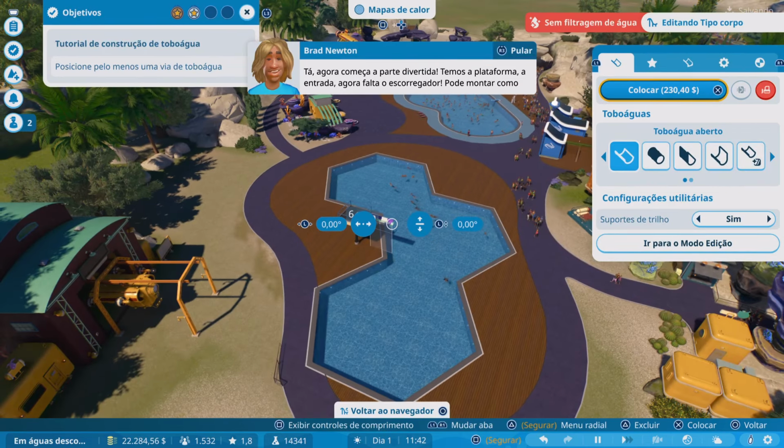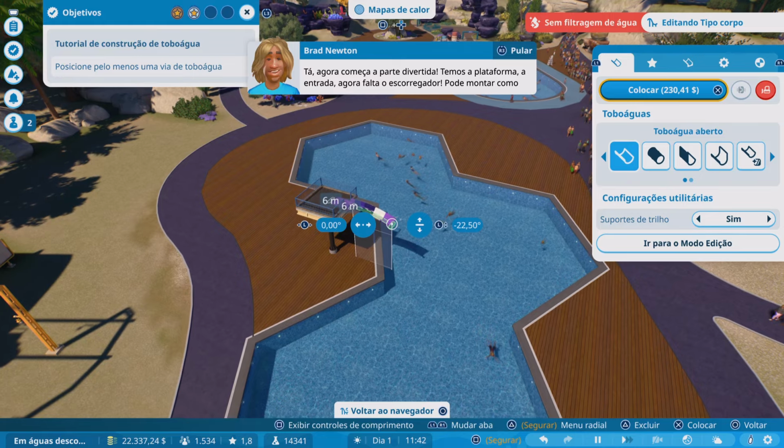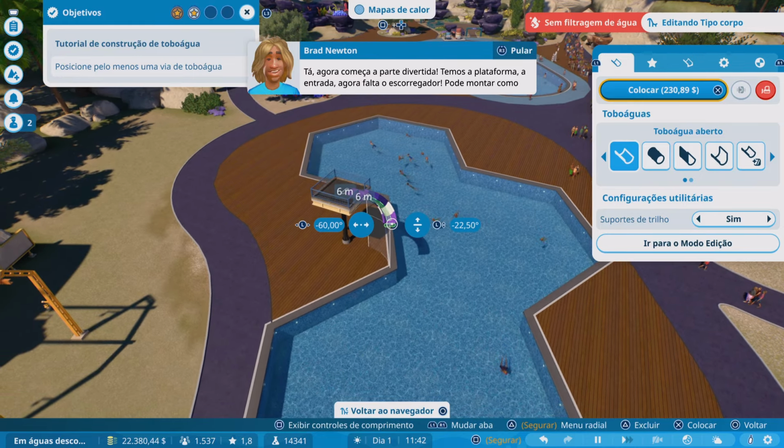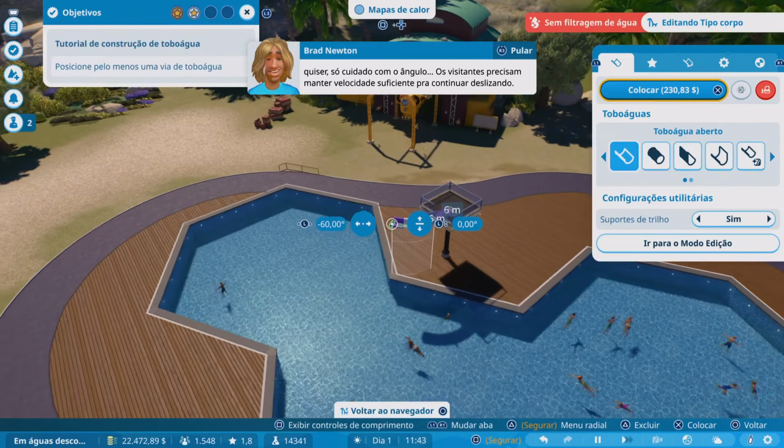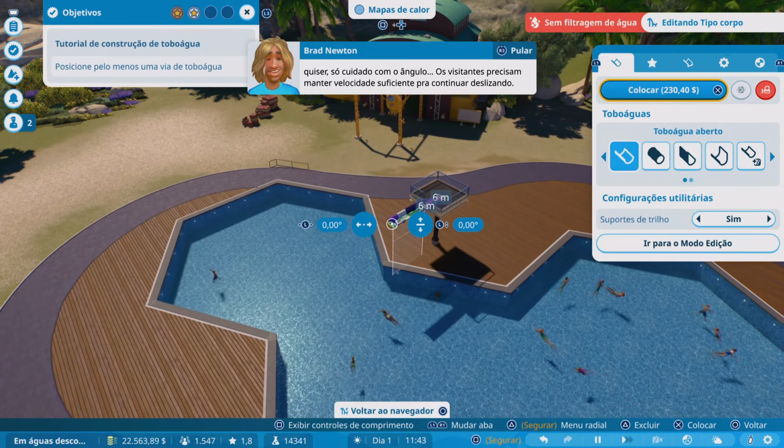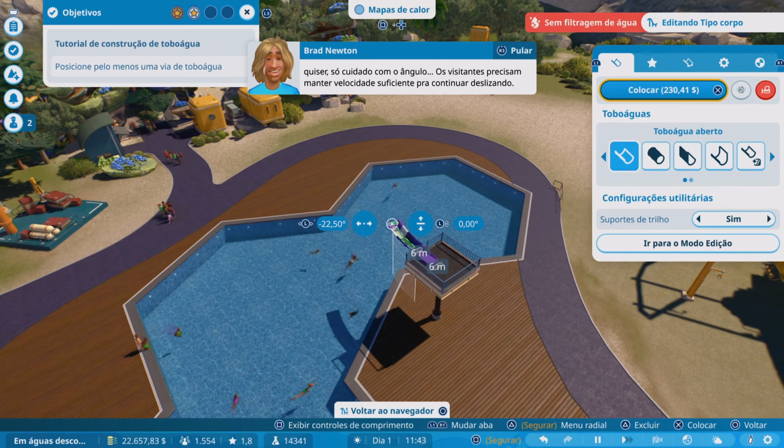Okay, now here comes the fun part. We have the platform, we have the entrance. Now we need the slide. Place it down however you like. Just keep the angle of the slide in mind. You need the guests to get enough speed to keep going.